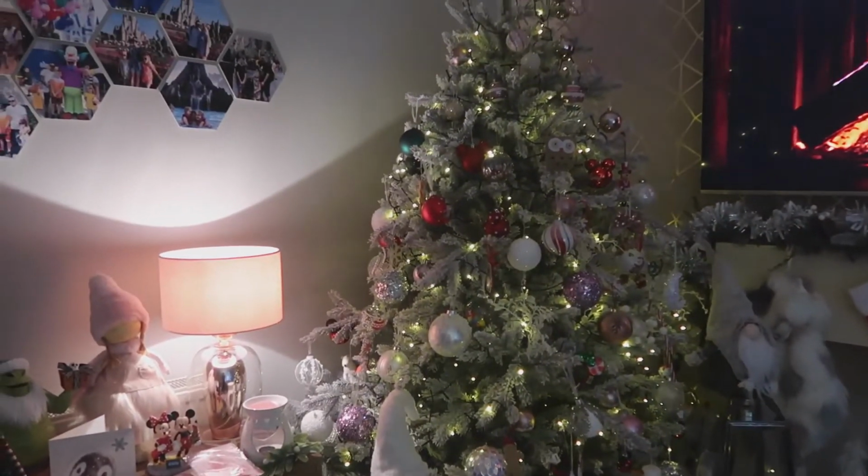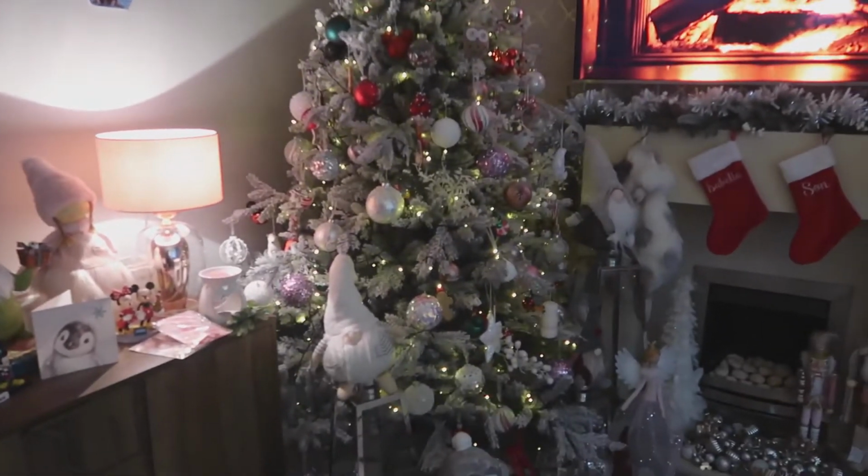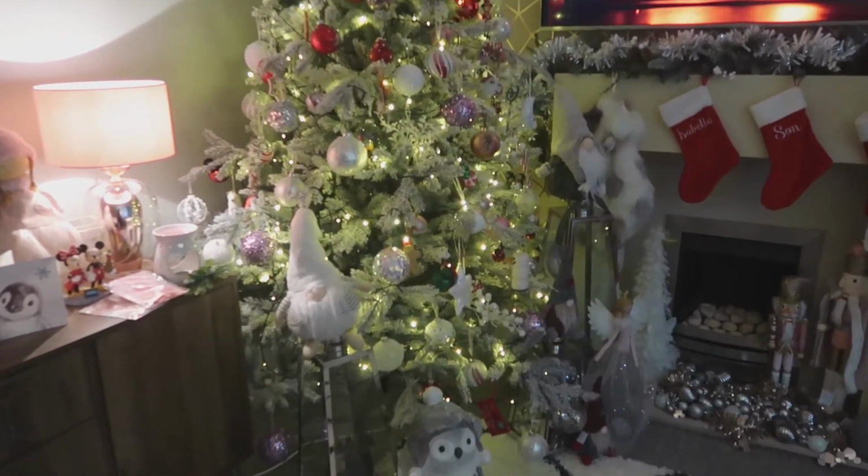So let's start off with the living room, and then we will go through the rest. Okay guys, so I thought I'd start off in the living room because it's the heart of our home. This is where we spend most of our time.